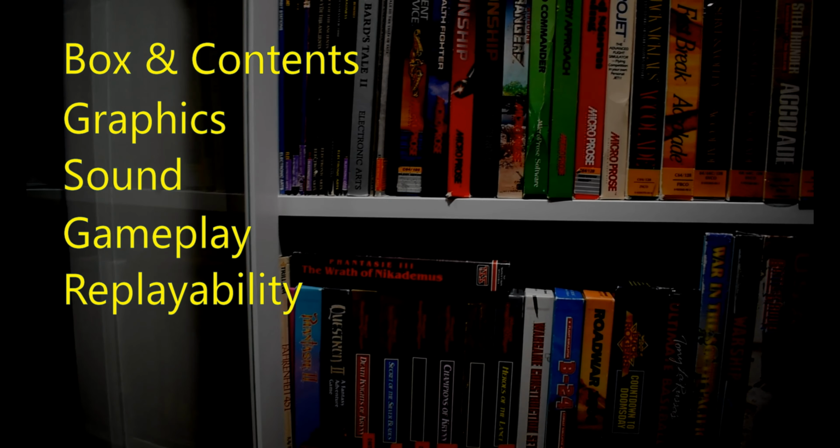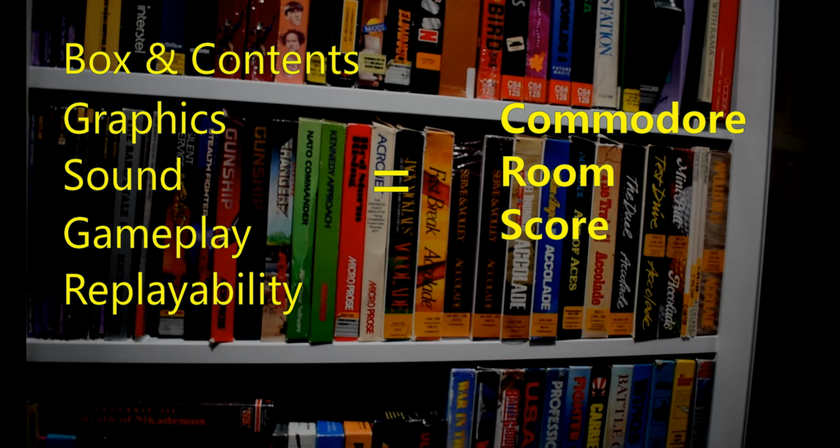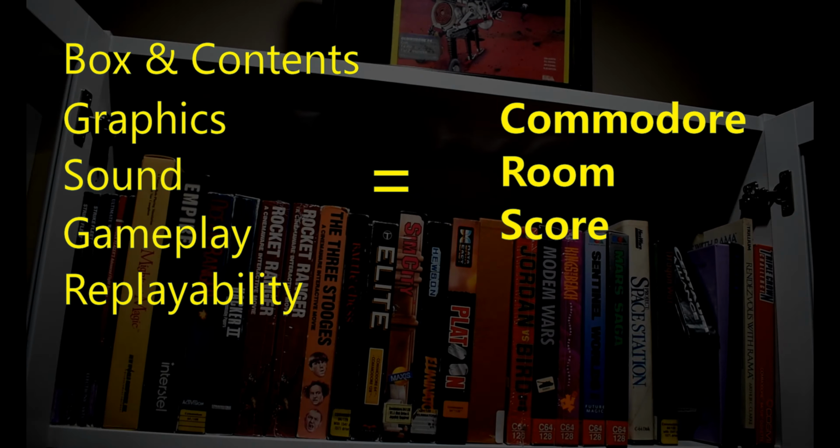We're going to rate each of these criteria on a scale from 1 to 10, and at the end we'll have a score from 0 to 50 for each game that we look at.